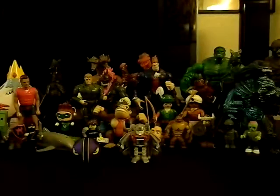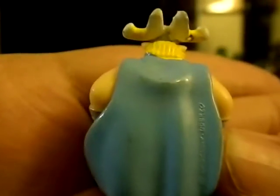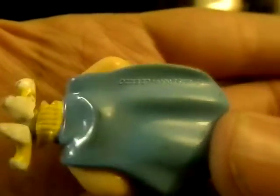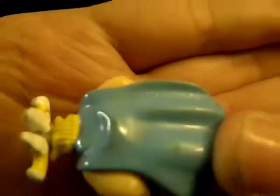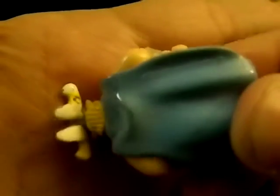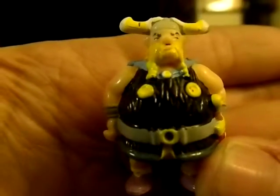Okay. Next is another cool figure. I do not know who he is. There's no markings on him. Like, ooh, there it is. Never mind. I guess I just couldn't see it before. Maybe I should have it the right way up. See, I guess I still can't see it. Oh well, I'm not going to waste time on this, but if you know who he is, please tell me in the comments. I mean, who knows? He could be one of those gumball figures.